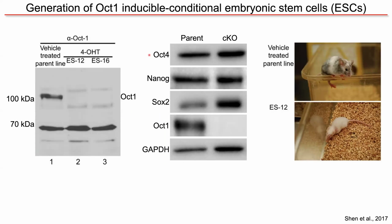So way back, I showed you 20-year-old data where we made a germline knockout. More recently, we made a conditional allele, and we've deleted that in a number of adult tissues. We've deleted it in the gut, and we've deleted it in T cells, for example. I won't tell you anything about that. But we also crossed the floxed allele to a Rosa Cre-ER. We derived new lines of embryonic stem cells from those mice, and we treated those cells with 4-hydroxytamoxifen to delete OCT1. And you can see the parent cell line has OCT1. Two different derived lines lack OCT1.